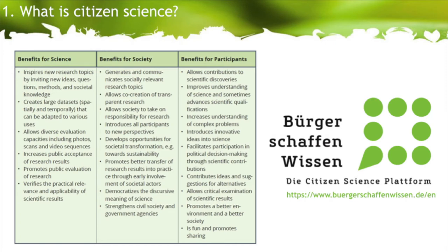Our wonderful co-conspirators in the German citizen science platform have a very systematically collated table of all the good things that citizen science can do. Let's go through them point by point. No, we'll just take one or two. One of the first ones, I feel, is that it allows us to ask research questions, in this instance conservation research questions, over much larger spatial scales or much longer periods of time than we can with conventional resources for science.